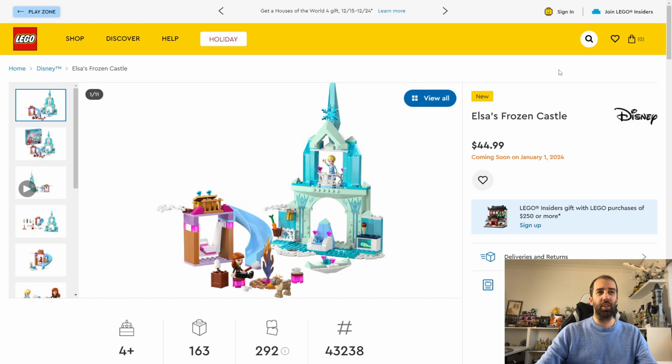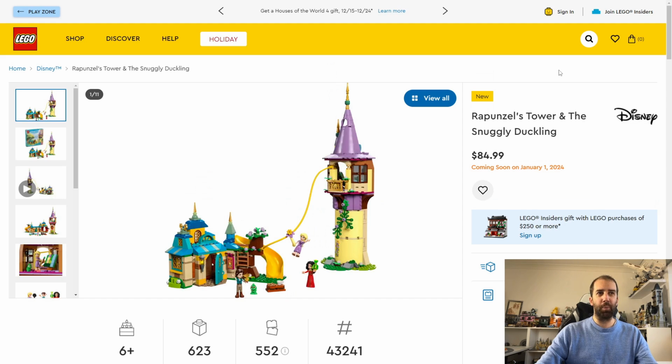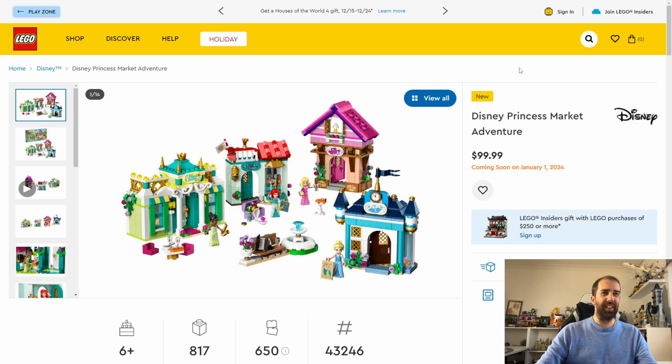Next we have Elsa's Frozen Castle, priced at $45, £40. Next we have Rapunzel's Tower and the Snuggly Duckling, priced at $85 or £75. This looks quite expensive for what it is. 623 pieces. Again, the Disney license is probably pushing this one up in price. And the same for this one as well.